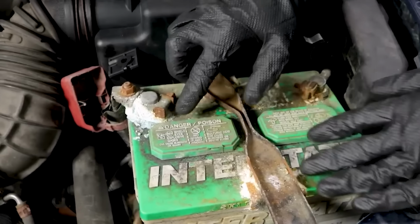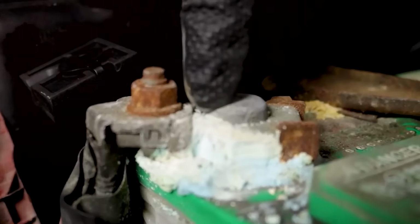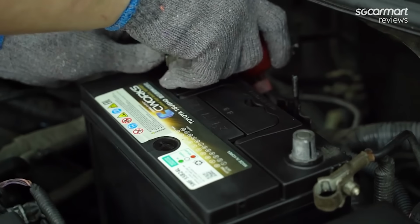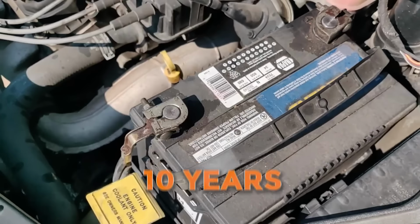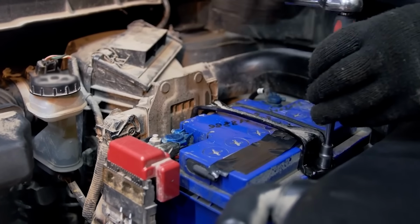Corrosion. The white crust on the terminals does the same thing. Clean it with water and a cloth, or brush it off the posts. Let it sit, and you'll be shopping for a $150 replacement way before you should. Batteries can last close to 10 years if you look after them. Neglect them, and they'll fail in 3.